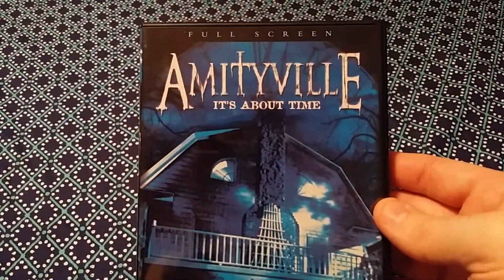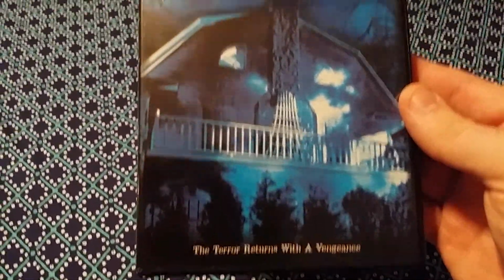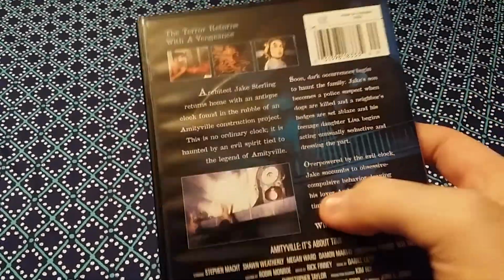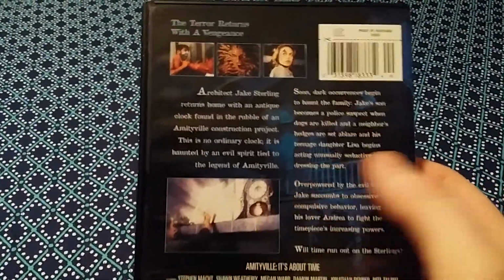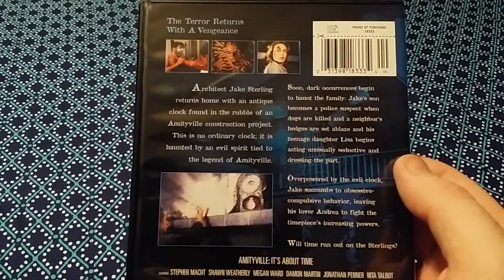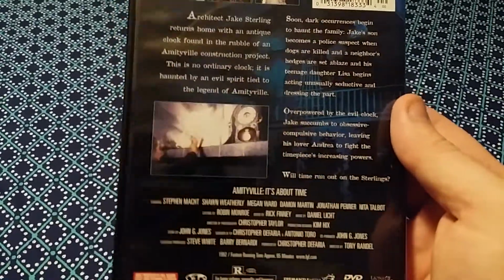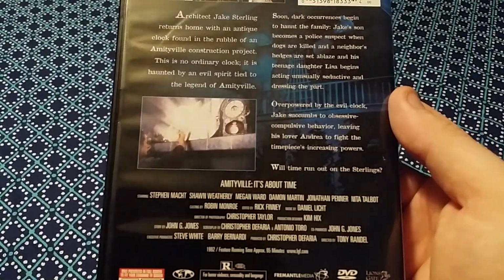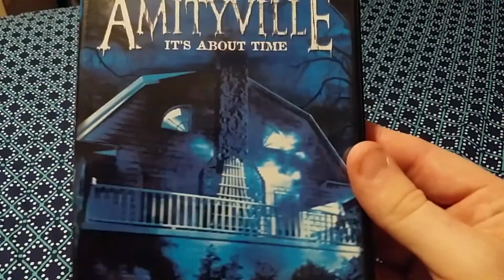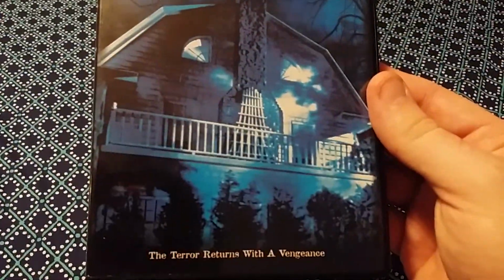And here's one, Amityville: It's About Time. By that, what do you think this movie could be about? Well, it's about a clock. It says an architect finds it in the rubble of an Amityville construction project, and I guess he takes it home, and the Amityville curse is on it. So you know what happens when you go into the Amityville house. Well, if you bring the clock home, I guess that happens to your house.